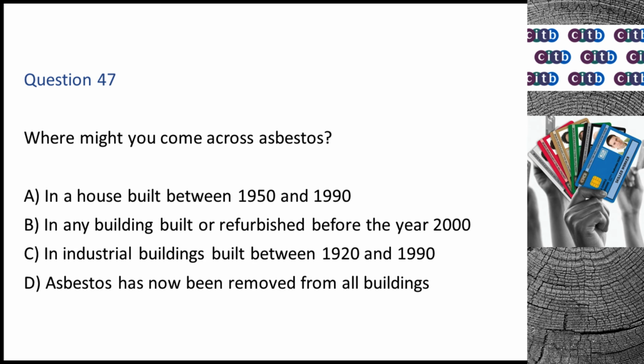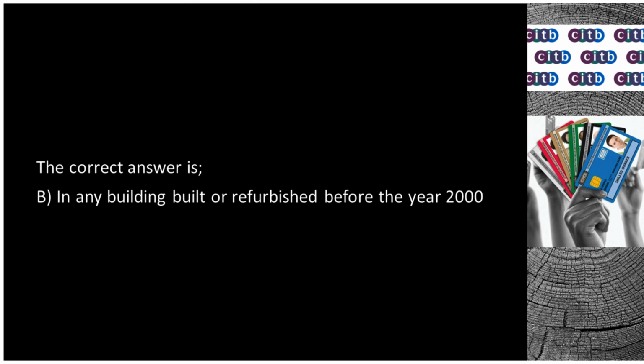Question 47. Where might you come across asbestos? A. In a house built between 1950 and 1990. B. In any building built or refurbished before the year 2000. C. In industrial buildings built between 1920 and 1990. D. Asbestos has now been removed from all buildings. The correct answer is B. In any building built or refurbished before the year 2000.